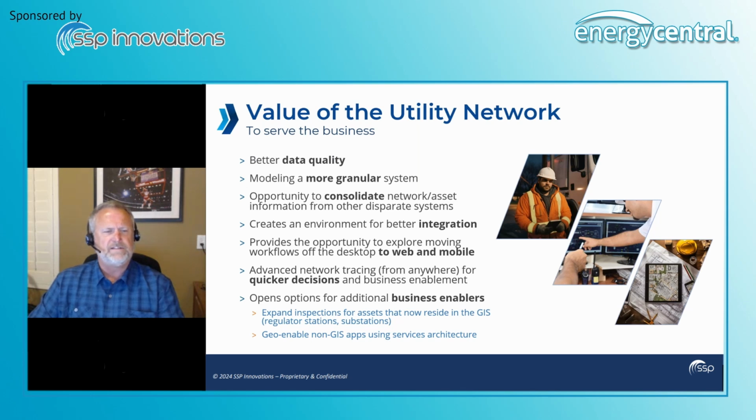And then you have this advanced network tracing, which I also alluded to earlier. Again, this is from anywhere, meaning that you can have analysis capabilities in a mobile device or in a web space for non-GIS users. Ultimately, what you're looking for is to make quicker decisions, and you want to make those decisions where the decisions need to be made. I like the example of a gas outage, and that's usually managed from the field. So you have field personnel out there, and what's the first thing you try to do? Well, you need to understand how to shut down the gas, and then who's impacted by it. The shutdown and relight orders.